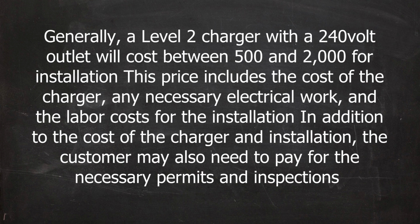In addition to the cost of the charger and installation, the customer may also need to pay for the necessary permits and inspections. The customer may also need to pay for additional services, such as wiring or circuit breakers.